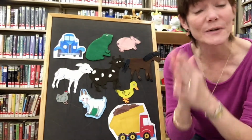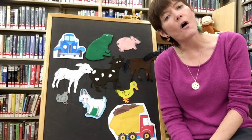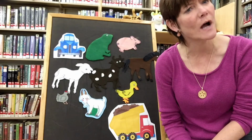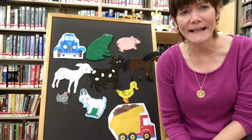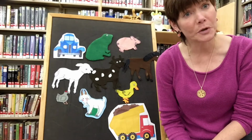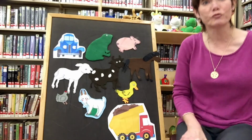I love that story. Do you know why I really, really love that story? I love that all the animals worked together and helped their friend. They were so kind to little Blue. And even though Dump was not that friendly to Blue, Blue was still willing to help Dump when he needed help. So that's a really good story.